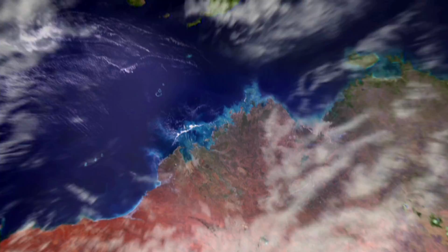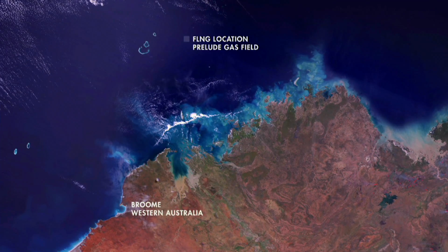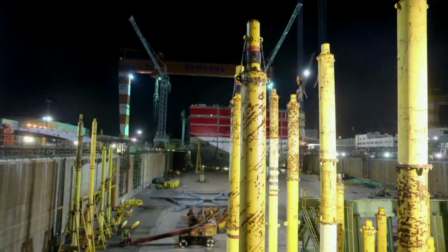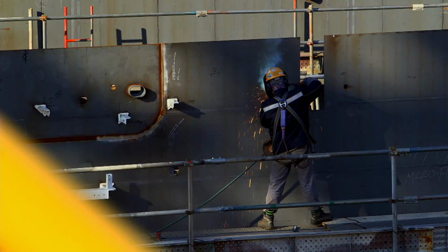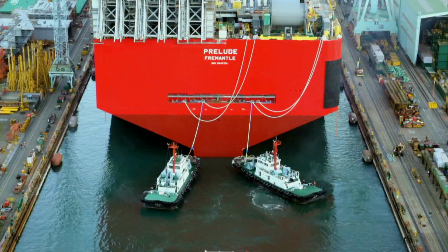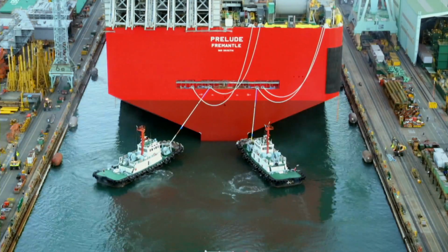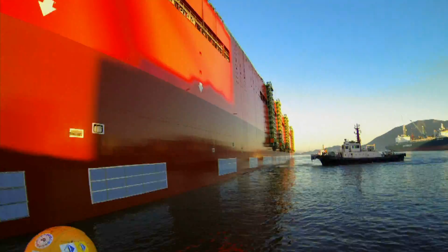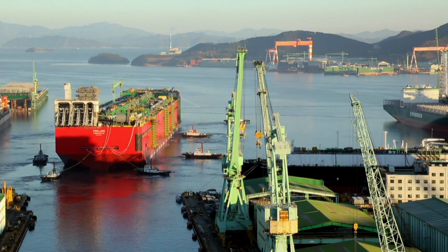Destined for fields previously thought too challenging, a gas plant is being shrunk to a quarter size and carefully squeezed onto a floating hull. At half a kilometre long, Prelude is one of the largest structures that man has ever sent to sea.